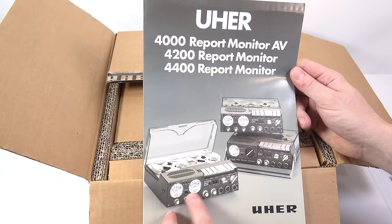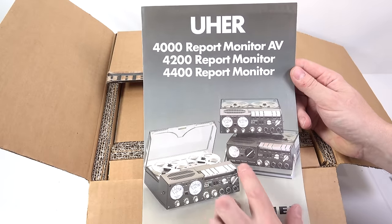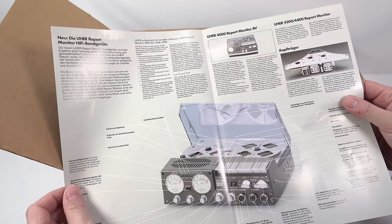Now, ideally, I would have wanted this stereo one here, or that one. But as it is, I've only been able to get hold of this mono one, because that's the last one that they had stock of. But that's a nice brochure, isn't it?